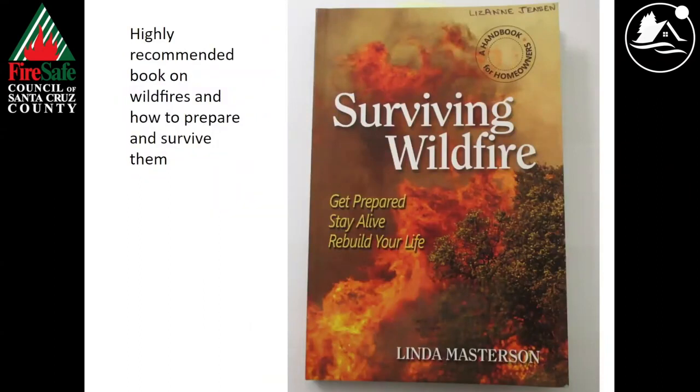One other thing I'd like to recommend is this book. I think it's about $14 on Amazon. This woman lost her home to a fire in Colorado. She's a journalist, and she wrote a great book, and her section on insurance before a fire, what to look at, what to make sure you've got, is excellent.